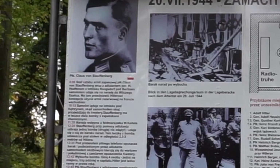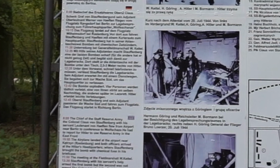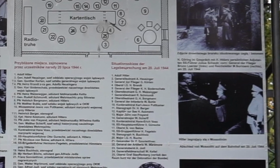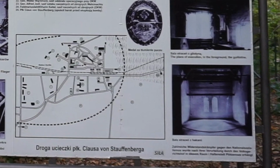When Russia came, they destroyed all the bunkers. I'm not sure who built it, but the Germans were here during the wartime, and then Russia came and destroyed it.